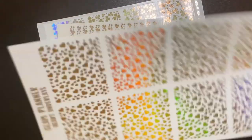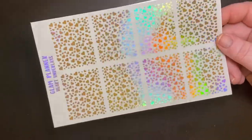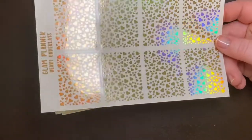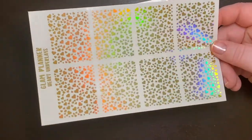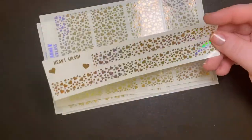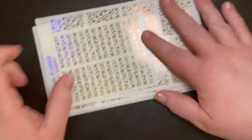And then lastly, I picked up some hearts, and these I picked up in gold foil as well, or gold hollow, because I have hearts in, I think, all of the normal foil colors. So I picked up gold hollow just for something different. And then the washi overlay and the headers.